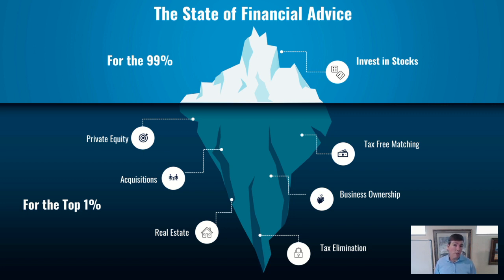Obviously, the biggest two, what's the largest asset class for the top 1%? Owning businesses. Number 2 is real estate. And number 3 is tax elimination, tax-free matching strategies. All of those things together are what really moves the needle. Yet most of the strategies that we're talking about, most of the wealth advice, I should say, in the country is designed around just investing in the stock market.